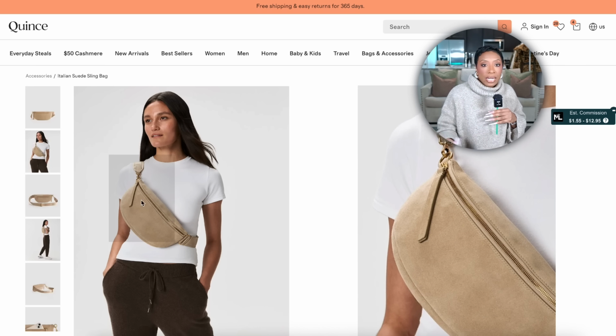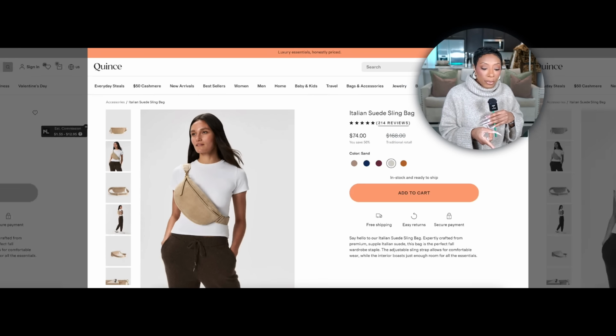I like the quality of their items, so I have no doubt that this one will probably be really good quality also. And it does come in leather as well as a hand woven version, but I think the suede one works really nicely with the fabric of the jackets that we looked at. So that one's real cute. It comes in multiple colors too. This color is called Sand.